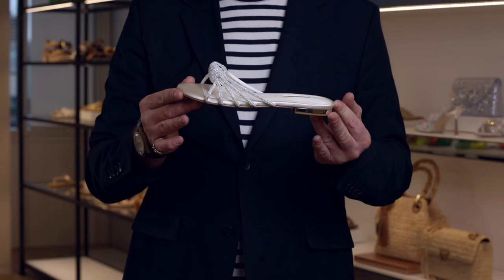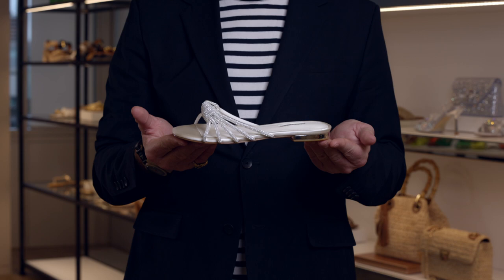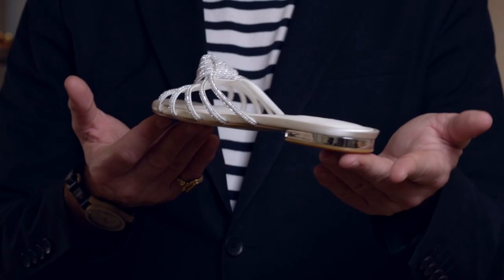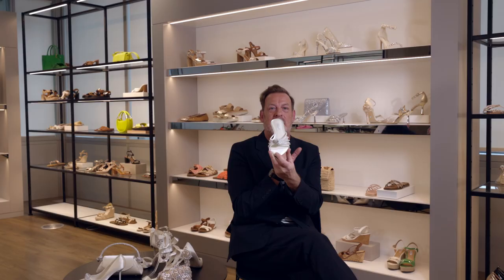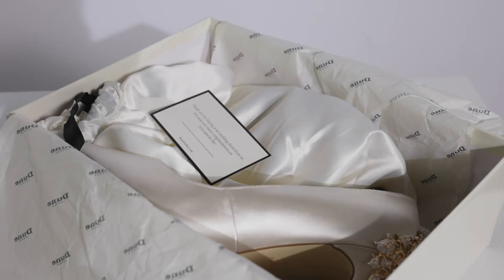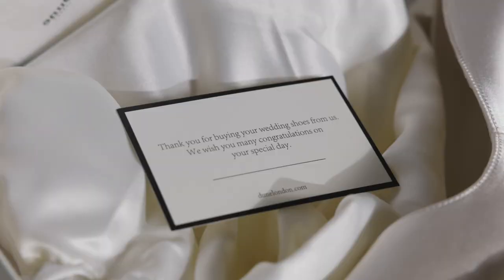For those of you lucky enough to be on a beach, we haven't left you out. We've designed this beautiful, intricate, flat sandal with a plated heel. It sits back to our delicately diamanted knot. This is definitely a beach favorite. So not only are you going to receive your beautiful shoes, but they'll arrive in this wonderful box, all hand-tied and ribboned with love from June.